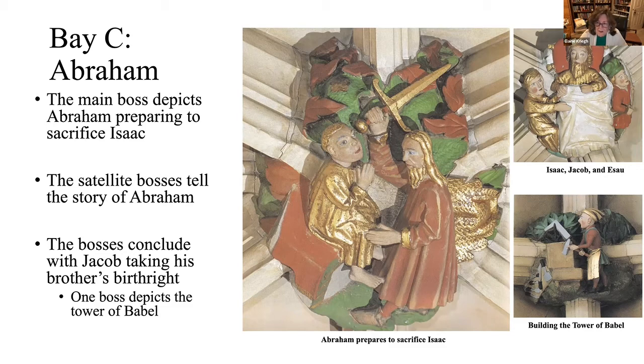And the story then segues through to Isaac. And then in the upper right, this is Isaac in old age. He's blind, and it shows that Esau on the right is unaware that Jacob, with the connivance of his mother Rebecca, has disguised him to be like Esau, because Esau was considered hairy. So when Isaac touches him, he thinks it's Esau, and he gives him Isaac's birthright.